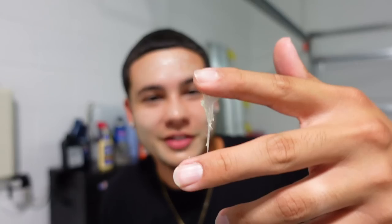Oh, look, actually you guys can already see how it's starting to peel from my fingers. It looks like just skin. This is so crazy, man. I can't wait till everything dries. Are you ready to see my skin all peely? It looks gross. It honestly does. But here we go.